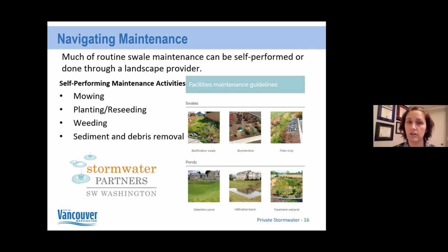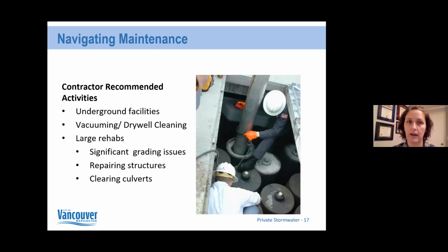And a really good resource is our Stormwater Partners website. So we have facility maintenance guidelines on that website, and it's just stormwaterpartners.org. And you can click on these different swale types or ponds, whatever kind of facility you have. Treatment wetland is featured on this website as well. So you can get more information, see photos of what it maybe is supposed to look like. You can get contractor lists. There's a lot of resources on the Stormwater Partners website. I would really strongly recommend you take a look at that.